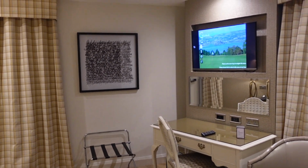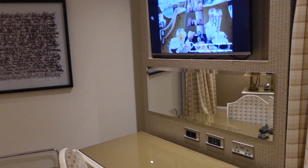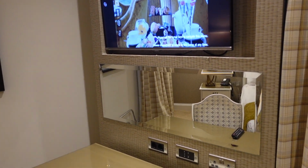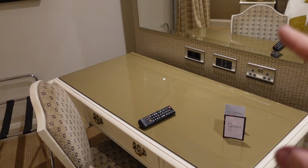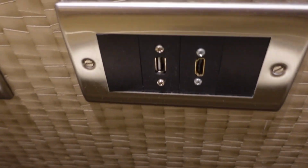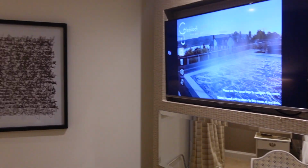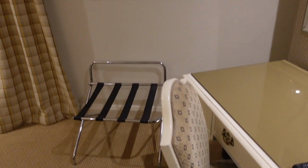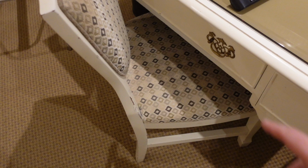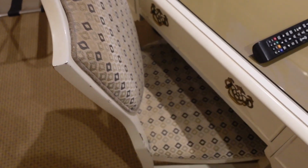Yeah, I like it, like the decor, like the use of space. Got a mirror here as well, if you want to look at yourself when you're doing your work. Like I said, plugs, sockets there, USB and HDMI I think that is. We'll have a look at the view in a moment, just before it starts to get a bit dark, but we'll have a look at that. Little drawer here. Nice chair.